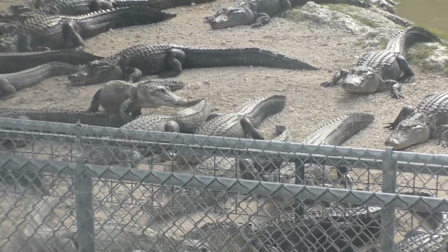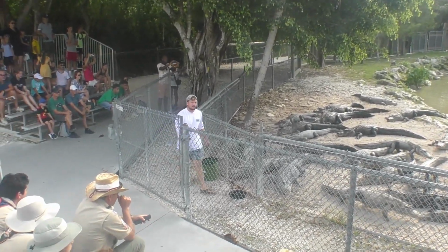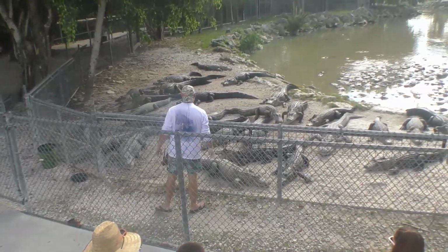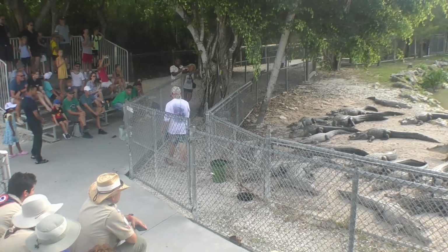Does anybody know what they were reacting to? The sound of the food hitting the floor. Alligators hunt with their ears, not their eyes. So do you think they have better success as a predator hunting in the light or in the dark? In the dark. Alligators hunt mostly at night because they hunt with their ears. That'll give them an advantage.